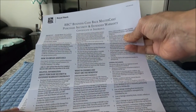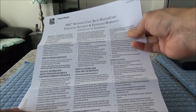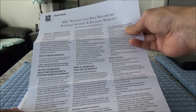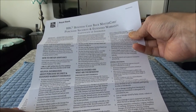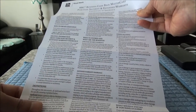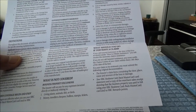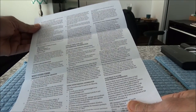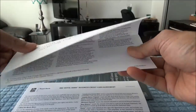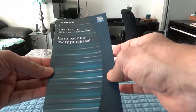Okay, so this is the purchase security and extended warranty certificate. And actually, it's not bad for a no-fee credit card to have these features such as purchase security and extended warranty. So it just outlines what is covered and what are the benefits and what it means and how to go through the claim if you want to claim these benefits. So this is a leaflet you can save for later use. I'll set this aside and we'll look at this small brochure.